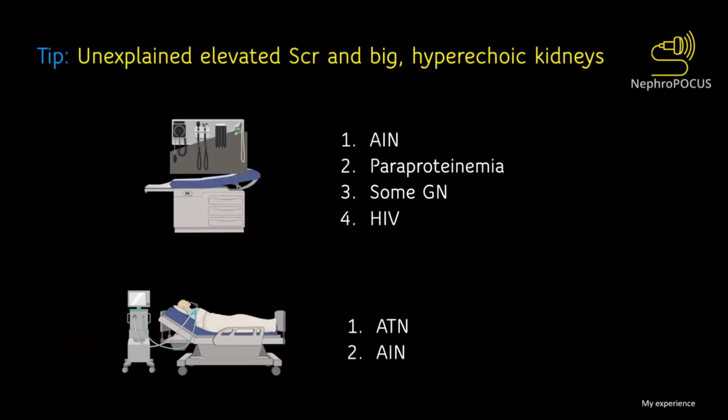Okay. So based on my experience, I would just say in general, in clinic, if you're seeing a patient with relatively preserved parenchymal thickness and hyperechoic kidneys, the first differential would be AIN, acute interstitial nephritis, most likely from some over-the-counter medications, or paraproteinemia, then some kind of glomerulonephritis, or you would also want to rule out HIV, because HIV-induced nephropathy can have big hyperechoic kidneys. We don't see that often these days because patients present early and we have better treatments, but that used to be a very common differential previously.